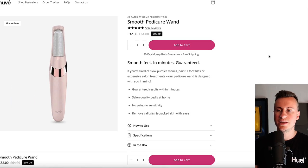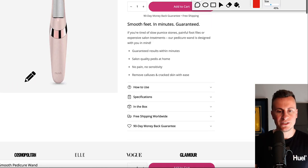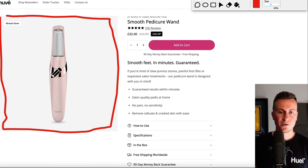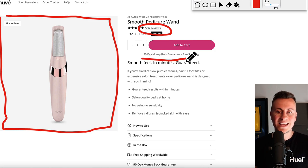If we jump onto their Shopify store, then I'll get my pen out again and just show you some of my favorite features. Because it's in that kind of health and beauty niche, they've gone for that clean, minimalistic look. So they've got the gray background, the blank background behind the product to give it that professional feel. They've got 536 reviews, which is more than probably 99% of most Shopify stores out there. They have a 90-day money-back guarantee, which is very extensive in comparison to most businesses.